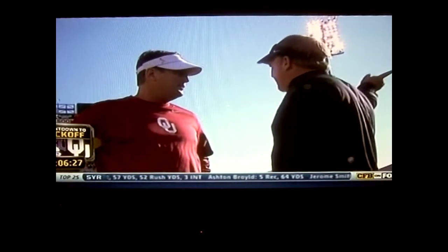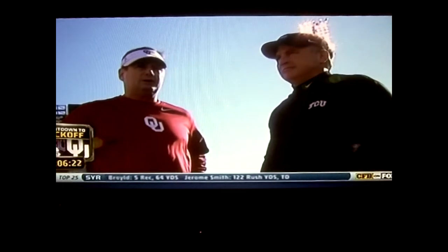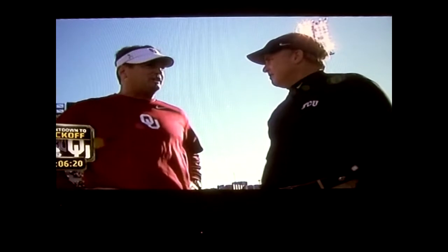Nothing but conference games left for the man on the right, Gary Patterson and TCU. The Horned Frogs, they rallied to roll SMU last weekend. What can they do in Norman today?